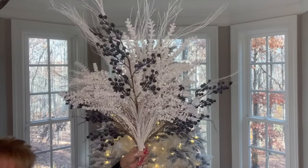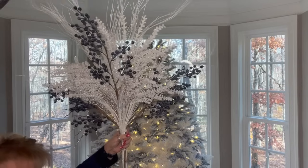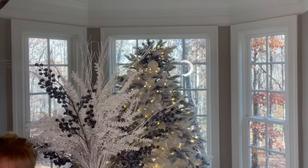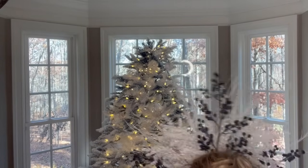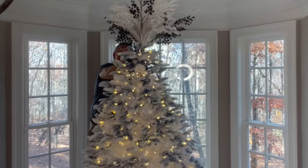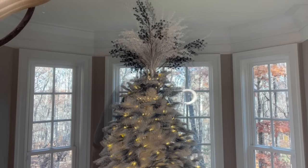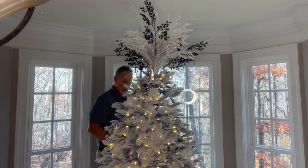All right, Chris will tie this onto the tree trunk with tie wraps. And then he actually has a dowel that he puts down into the tree, and we put the tree topper on the dowel part. Okay, here he comes around. Oh, looks pretty good right there. Even the blueberries are looking pretty good. Wow. Where's that new thing? There you go.